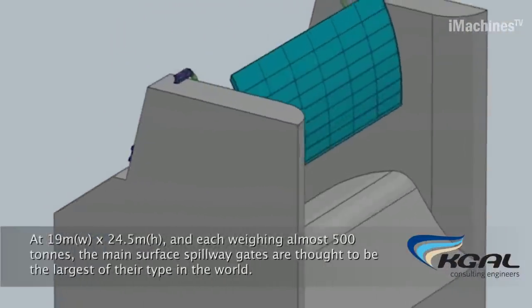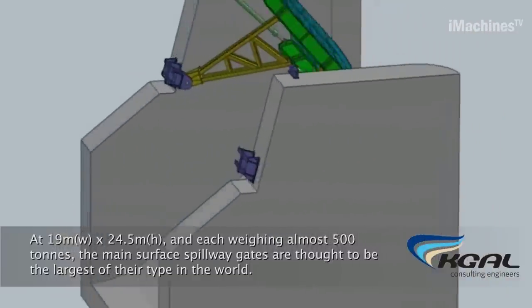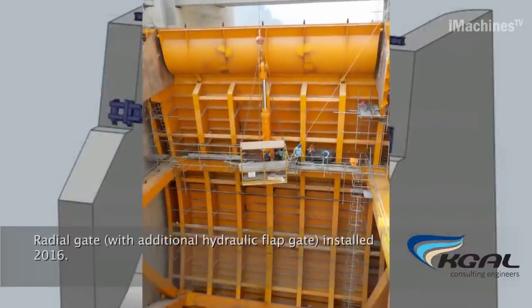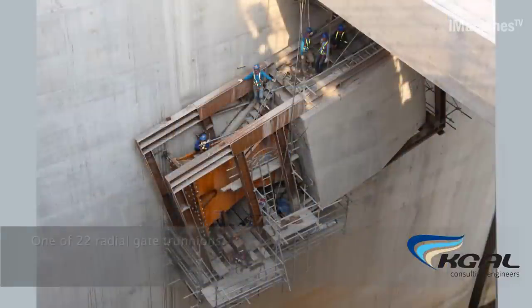These gates were designed to comply with the latest International Commission on Large Dams, ICOLD, seismic loading recommendations. Measuring 19 meters in width and 24.5 meters in height, and weighing almost 500 tons each, these gates were considered to be one of the largest of their kind in the world.